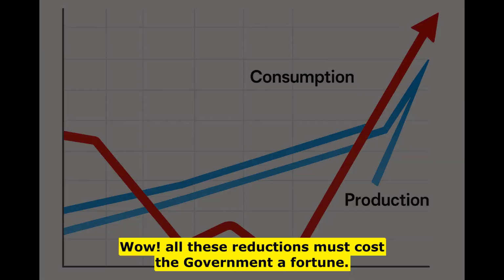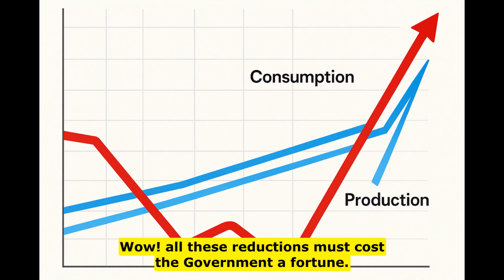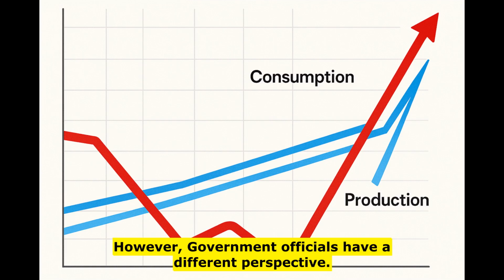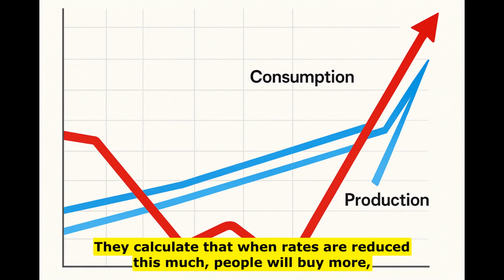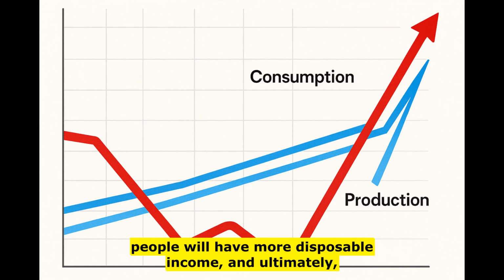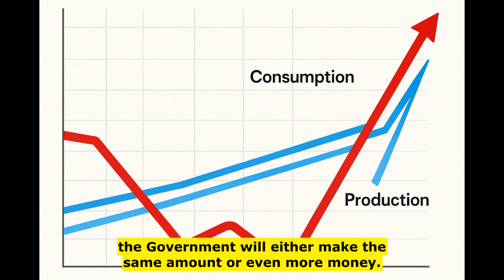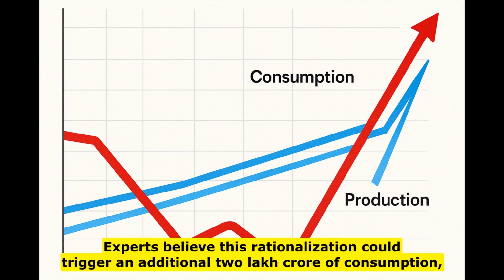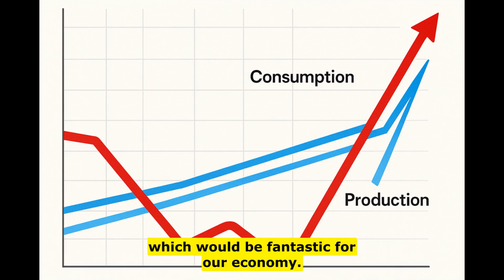Now you might be thinking, wow, all these reductions must cost the government a fortune. And yes, initial estimates suggest a revenue loss of about 50,000 crores. However, government officials have a different perspective. They calculate that when rates are reduced this much, people will buy more, consumption will increase, which has been slow for years. Production will increase, people will have more disposable income, and ultimately, the government will either make the same amount or even more money. If this theory holds true, everyone wins. Experts believe this rationalization could trigger an additional 2 lakh crore of consumption, which would be fantastic for our economy.